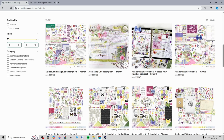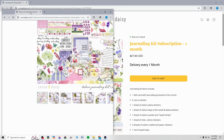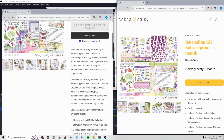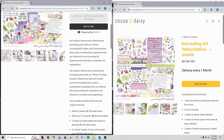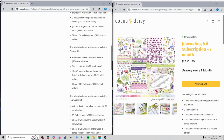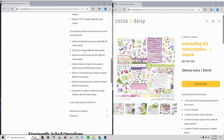So I pull up that kit and I pull up the journaling kit, and I pull this one like this and I make this one like this. Oops, there's my recording software. So I pull those up and I scroll down to where it says, what is here? The deluxe journaling kit says these are the things that it has from the planner kit. These are the things that it has from the journaling kit.